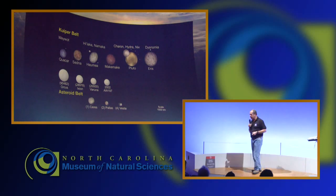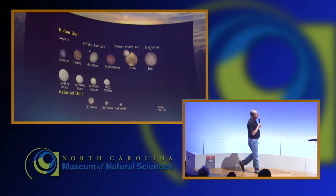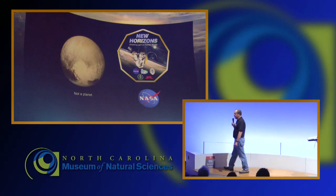Here's some of the things in the Kuiper Belt. We're finding already something that's about 30% bigger than Pluto, and a lot of this other stuff like that. The Kuiper Belt's full of that kind of stuff. We're going to try to find a couple of targets for New Horizons after it finishes what it's doing now. And that's it. I am ready for questions and answers.